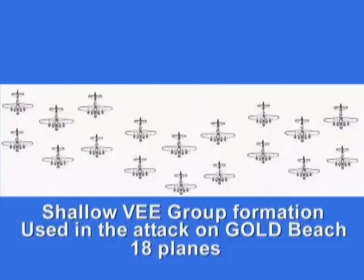For our attack on Gold Beach, we flew a shallow V of V's formation and used the combination G-H2X blind bombing procedure. We had practiced this right-angle attack procedure on several occasions and did not delay our release, bombing through the clouds from an altitude of 15,000 feet.